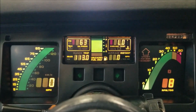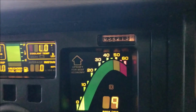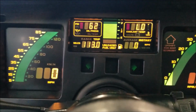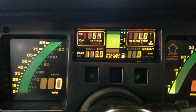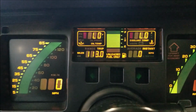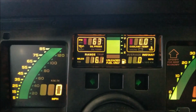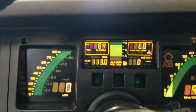Everything in the dash works fine. Here are your miles up in the corner. What is it? 34,213. The coolant temp says low just because the car hasn't come up to temperature yet. That's not low coolant or anything like that. You can also change to oil pressure, oil temp, volts, trip, all of that works. There's your range, 161 miles to empty. So the dash all works.